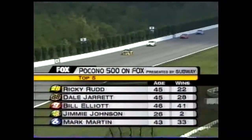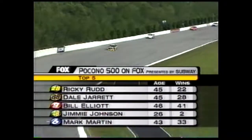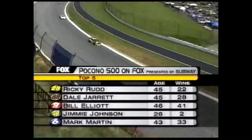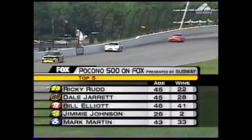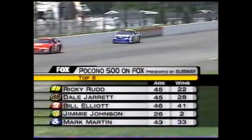And look at the wins that are represented among the top 5 drivers. 22 for Rudd, 28 for Jarrett, 41 for Elliott. Johnson's a rookie. 33 for Mark Martin. That's a lot of winning up there. That's a lot of spirits.